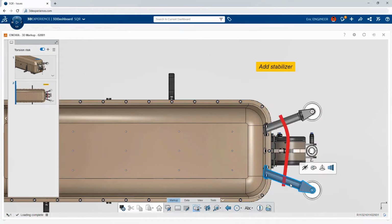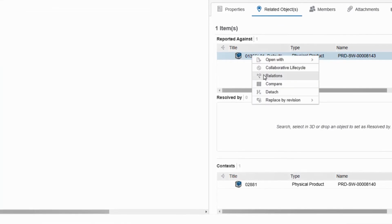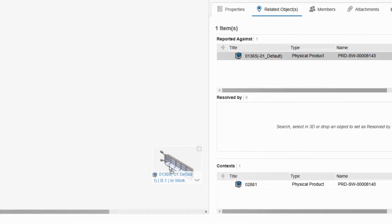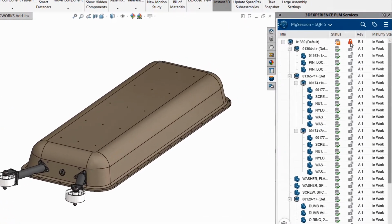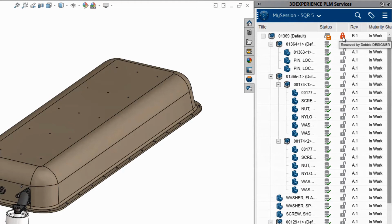Megan attached the roller assembly, but Eric needs to reference its parent assembly as well. He locates it through the Relations app and attaches it to the issue. From here, he can open it directly in the SolidWorks session. But this is where it gets interesting, because this is the same assembly Debbie is already working on. But that's okay. Eric only needs write access to the wheel roller assembly itself. The top assembly is just for visual reference.